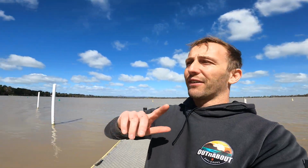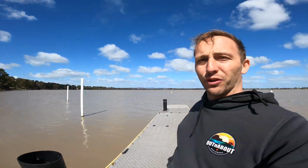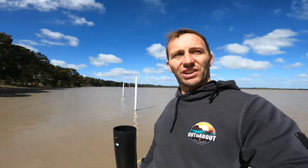So there's not a lot of structure in this water at all, but it has got some nice sandy bottoms, so obviously the carp love it, but there are some redfin that go in here from time to time. But like I said, great lake for skiing, because you can literally just ski along those beautiful, nice sandy banks right there. And because there is no structure in the water, it makes it a really safe ski lake.